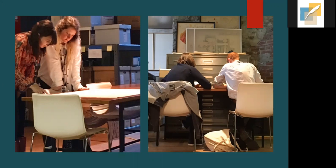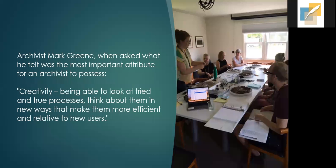We also, and I'm going to share a quote that I really love from Mark Green. When he was asked what he felt was the most important attribute for an archivist to possess, he named creativity, being able to look at tried and true processes, think about them in new ways that make them more efficient and relative to new users.